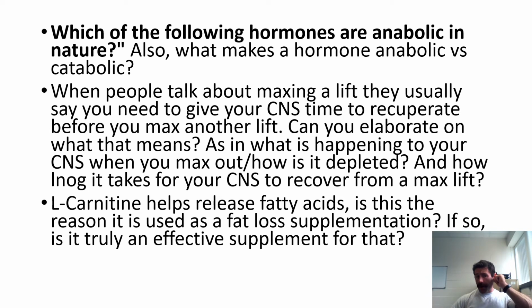Now, when we talk about central nervous system fatigue and how it needs to recuperate, keep in mind, when we have the fatigue, there are a lot of things going on. Are we getting that type of neural drive? Do we have acetylcholine levels replenished? Are our neurons effectively ready to be tapped into? And really, maximal lifts require a whole lot of neural drive, which is going to be metabolically expensive to those neurons you're using inside the brain.